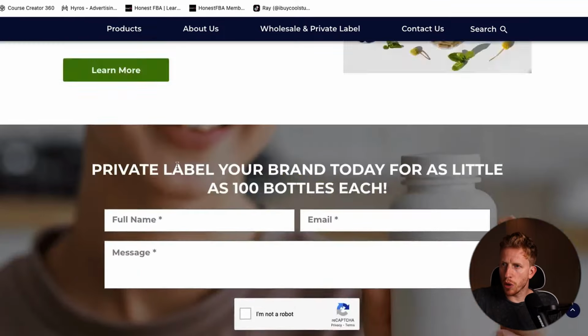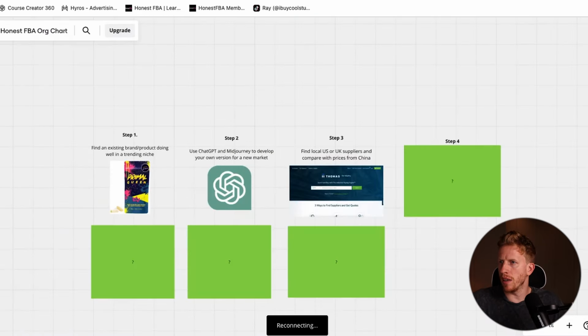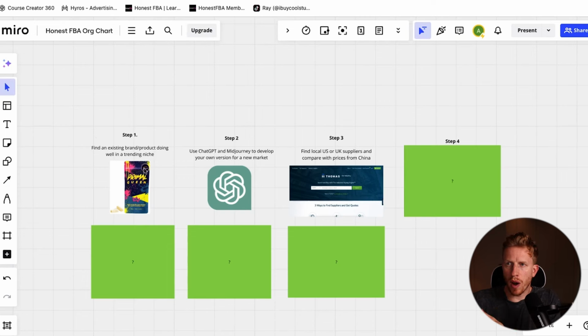And this is super, super simple. And if you are working a 9 to 5 and you want to do this on the side, you can hire a VA and have them do all of this. You can say to a VA, go and find me the contact information for 20 different co-packers in the US. Super simple, super easy, right? So what we've done, we've found an existing brand, a product that's trending.